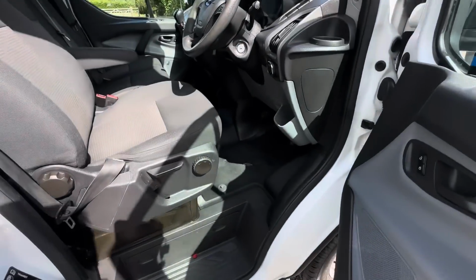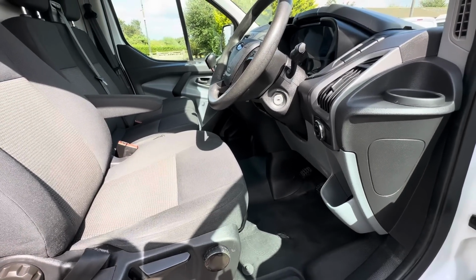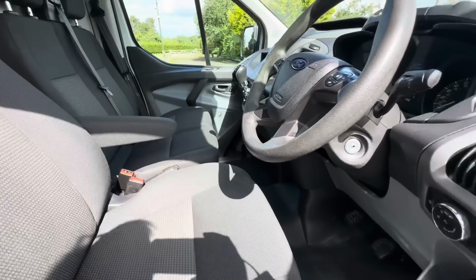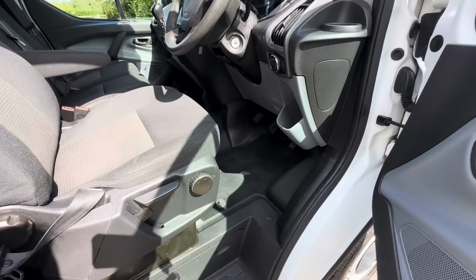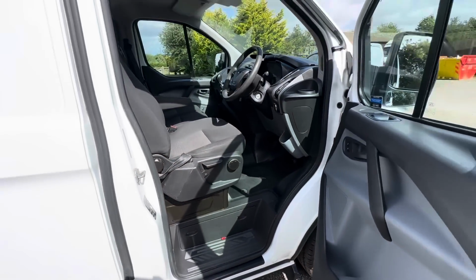Now, if I covered the clocks up and asked anyone to guess the mileage on this, they'd say, well, it's a bit of a trick question, so it's got to be 100. You would not think that this van has done nearly 170,000 miles. Look how nice it all is. Right, there's one thing left. Let's go inside and crunch the numbers.